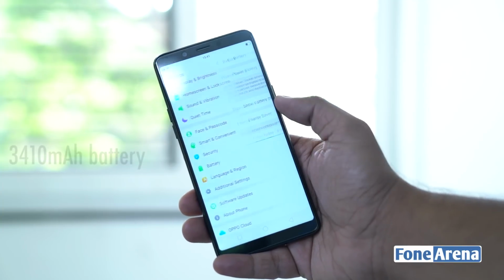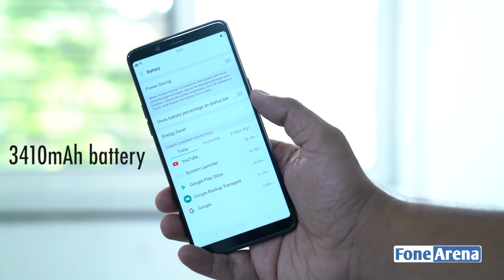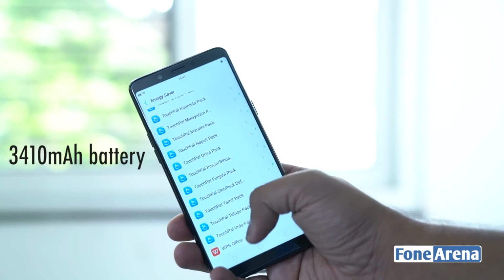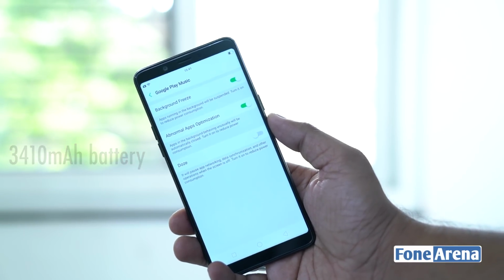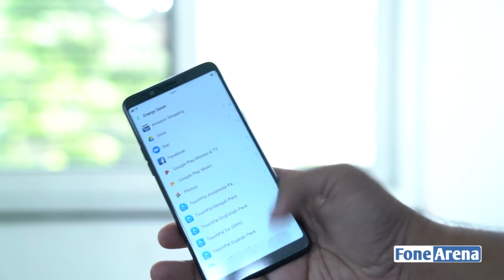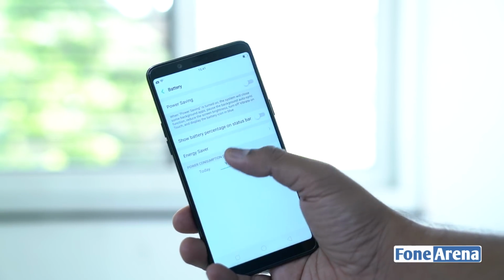Moving on to the battery, the Realme 1 is powered by a 3410 mAh battery that uses AI battery management and learns your patterns and habits over time. The phone can snooze or close your inactive apps to save power. In fact, the battery life was absolutely fantastic and it got us through the day on a single charge even with heavy use. At the end of the day, with casual usage, we still had about 30% charge remaining.